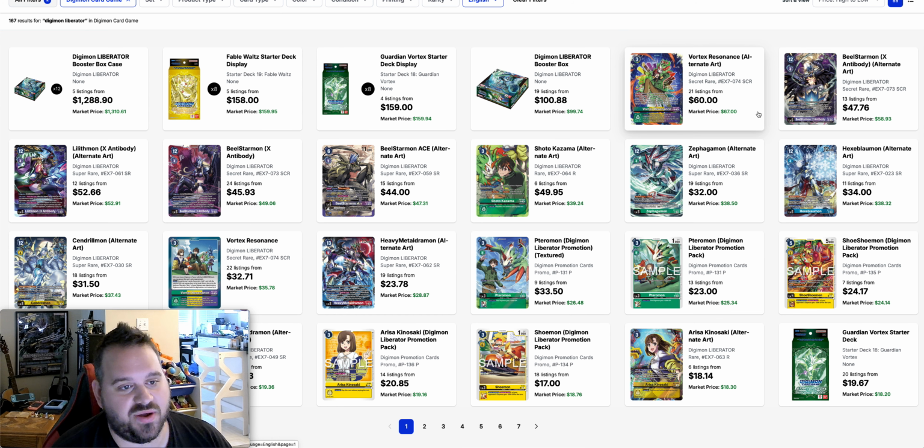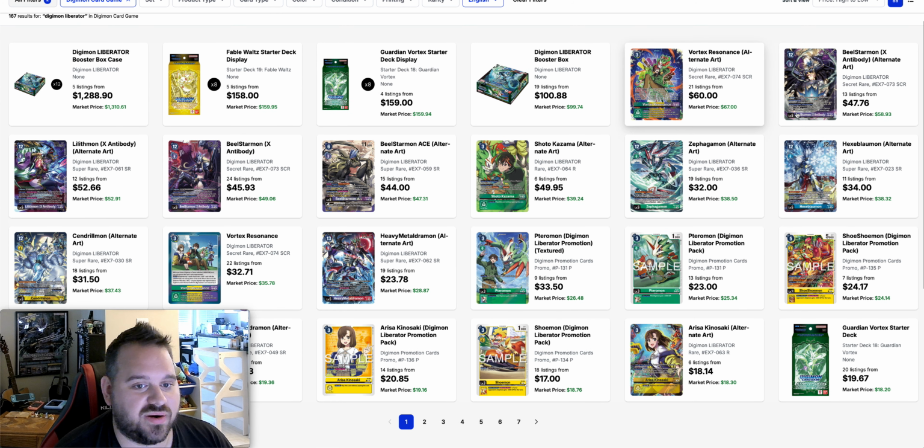Starting off with the alternate arts, you can see we have our alternate art secrets. Milestone at 50 is not bad. Honestly, 50 to 60 is not bad. Same with Vortex Resonance. It was up at 80 from what I was being told, but now it's down to 60. So we're seeing quite a bit of a decrease really quickly now that we're at release. 67 market price, but still kind of within that range.